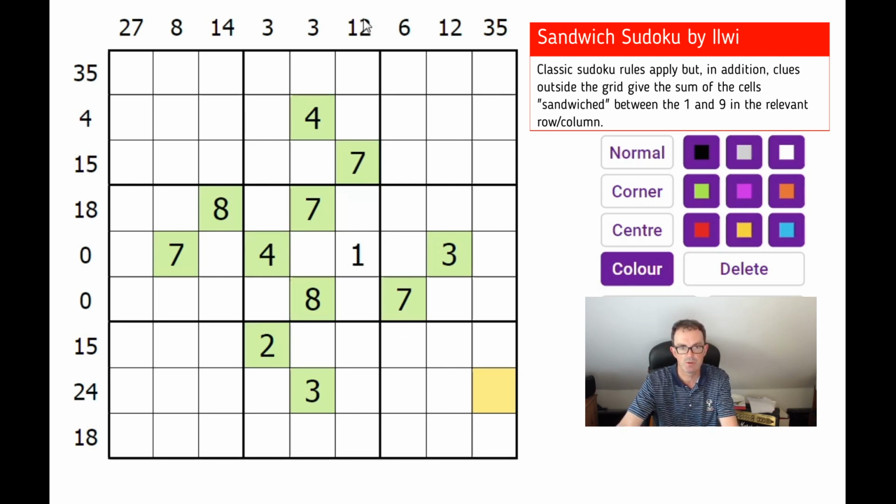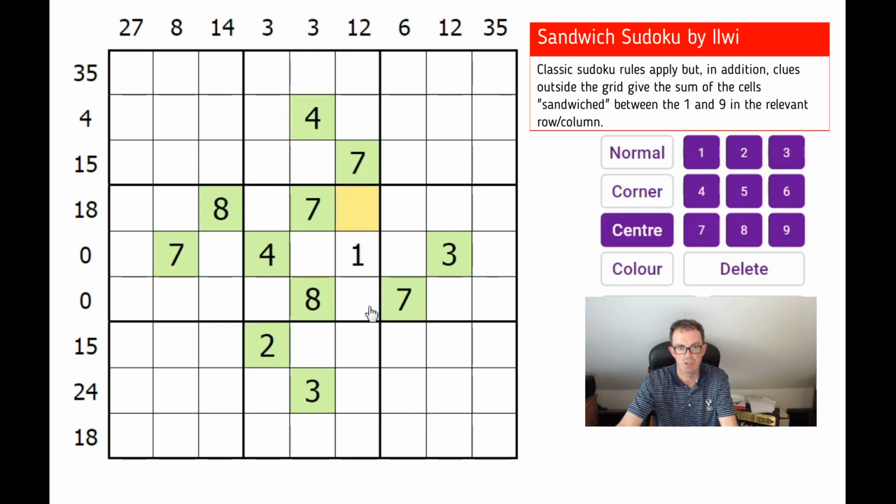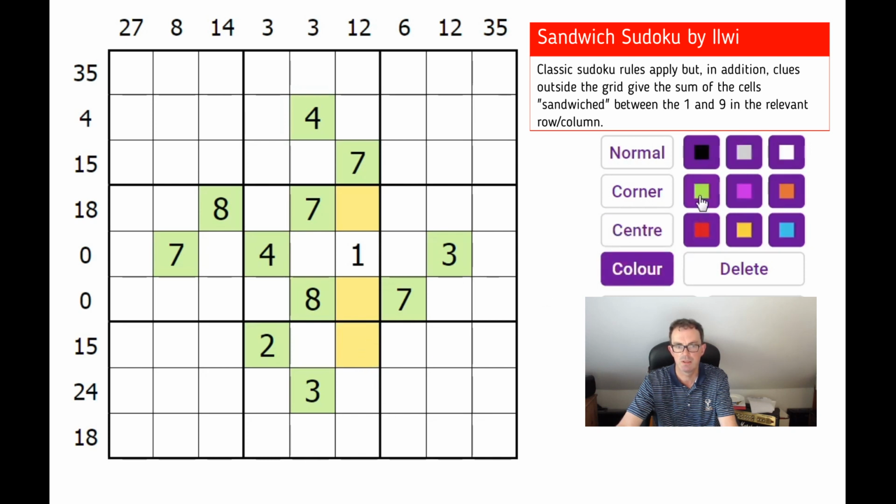So in fact, if we look at the 12 here, this cell couldn't possibly be a 1 or a 9, this couldn't be a 1 or a 9, and this couldn't be a 1 or a 9. So that allows us, you see, to start limiting the places that 1s and 9s can be in the central box. Let's have a look at this 3 total to take that a stage further.